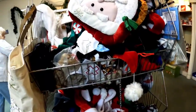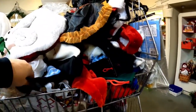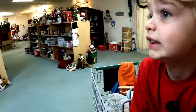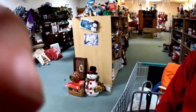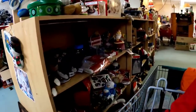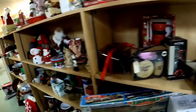So I didn't see any new stockings. I did pick quite a few stockings out of here the last time I was there. So I'm just kind of digging to see if I see anything new, but I didn't see anything, and I had picked quite a few out the last time that I was there. So we are going to go see what else we can see in the Christmas section. Dalton's telling me where to go.